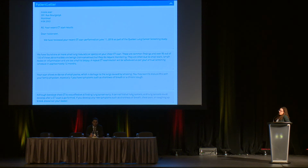So we are hoping that our program at McGill will be used throughout the province. The results of our program are being fed forward to the Institut National de Santé Publique in Quebec, and I'm one of the respirologists working with them. We're hoping that the way we've modeled following patients and patient registration will be used across the province.